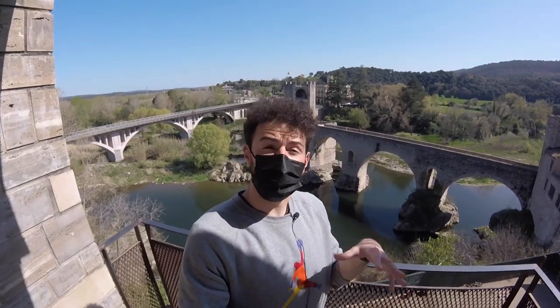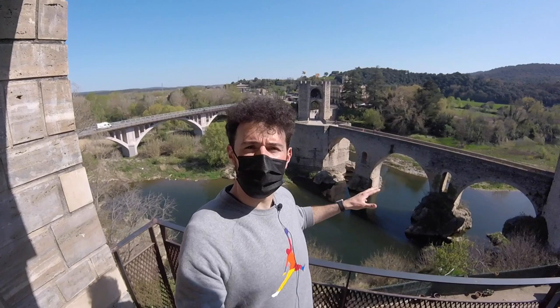One of the best views in Besalú is from right here. You can see out to the bridge and even to the river and to the countryside as well.